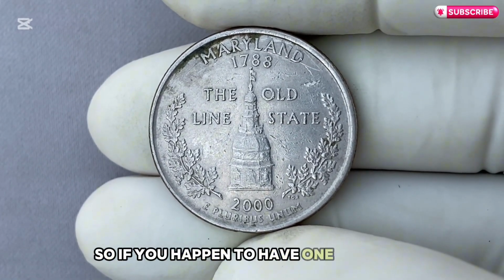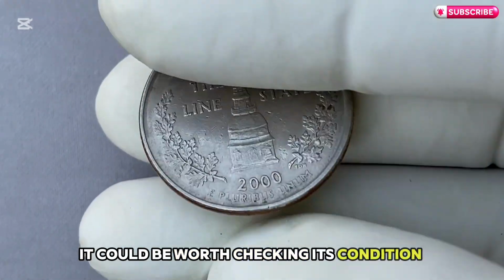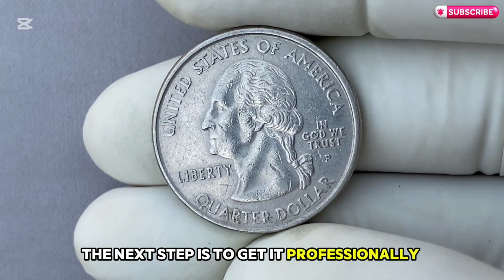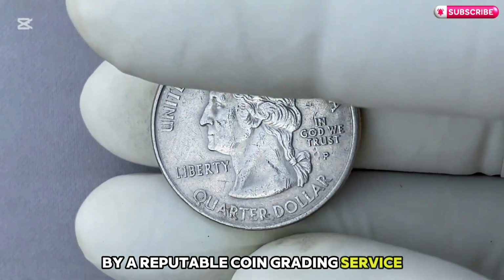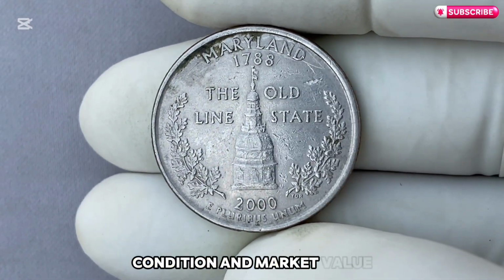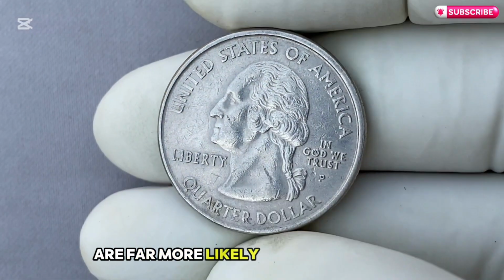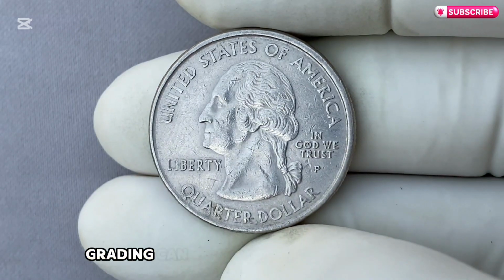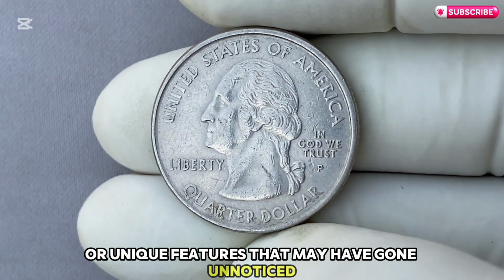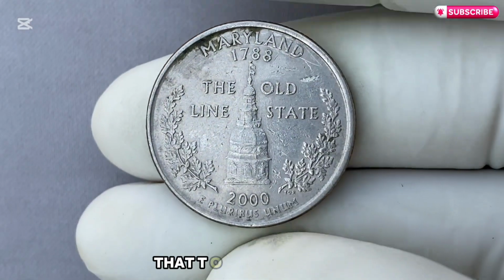So, if you happen to have one of these coins lying around in your collection or in your spare change, it could be worth checking its condition carefully. As with any valuable coin, the next step is to get it professionally graded by a reputable coin grading service. A professional grade can help determine the coin's authenticity, condition, and market value. Coins that are graded highly and come with certification are far more likely to fetch premium prices. Grading can also help you identify any errors or unique features that may have gone unnoticed, giving you a better idea of just how much your coin could be worth.